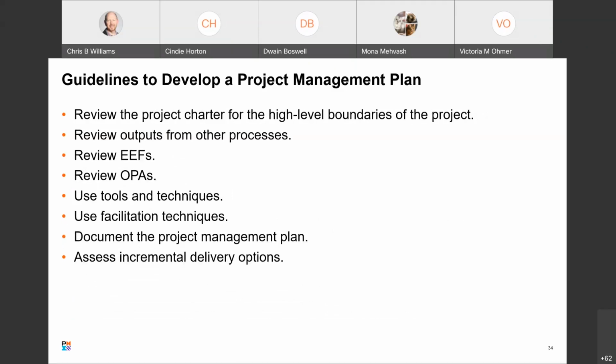Review the outputs from the other processes that have already been developed, such as baselines and the other subsidiary plans that are outputs of the planning processes. So remember we said that oftentimes the deliverable or the output is the actual subsidiary plan that comes out of that effort. Then we want to review the EEFs. Again, those are enterprise environmental factors. This includes governmental, industry standards, project management information systems, organizational structure, culture, management practices, and sustainability infrastructure, and personnel administration as applicable to your project. So there's a host of things that come into play when we're talking about EEFs.